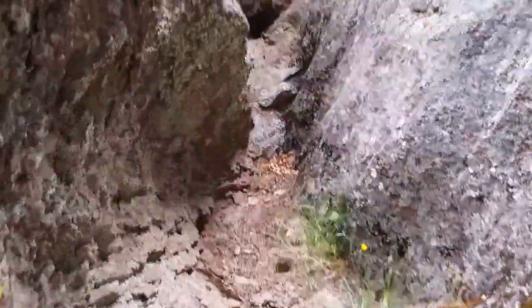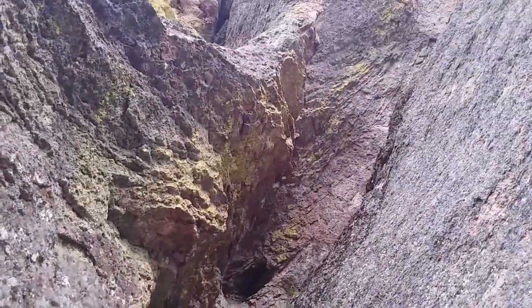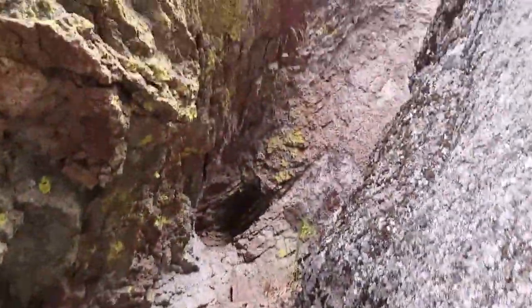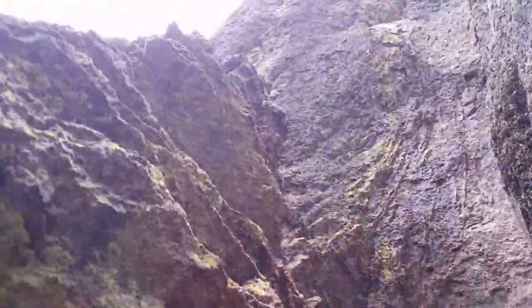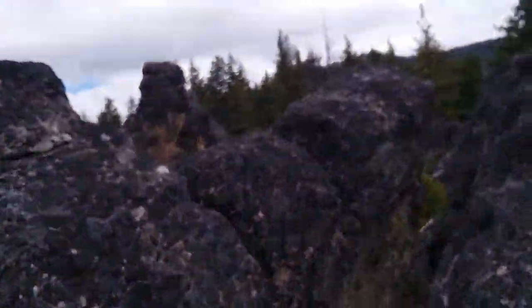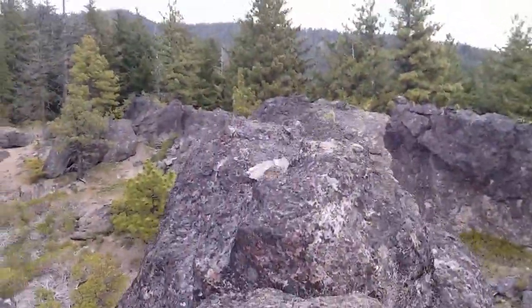Boy, this is slippery stuff. Oh, I can't go over that. Whoa, totally lost my balance. This is so neat in here. It gets narrower and narrower, and it's almost too narrow to do anything. I can't go up over that, at least not without free climbing. Let's go back down here. But I can't seem to get to that hole, unfortunately. But we can get up to the top of this thing.